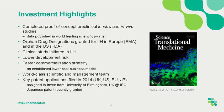On IIH, we have a clinical study that's currently ongoing in Birmingham, a phase 2 study, which Alex will describe in more detail later. We expect to publish top-line data from that study towards the end of the first quarter next year. The last patient was enrolled in November this year. The key patent applications have been filed in the major geographies. The Japanese patent was granted last month, and the US and European patents are currently under examination.